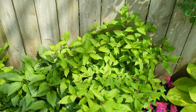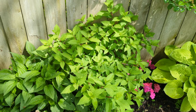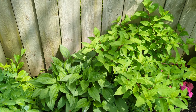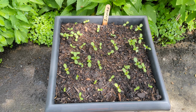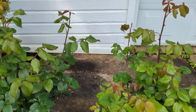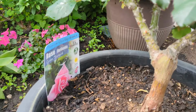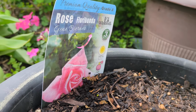Here's another Quick Fire Fab for repetition. I try to repeat to bring some order to the garden. And look at my zinnias. They're really starting to grow. These two roses are the exact same. Look at the buds. Here's the tag. Should be a bright, rich pink.